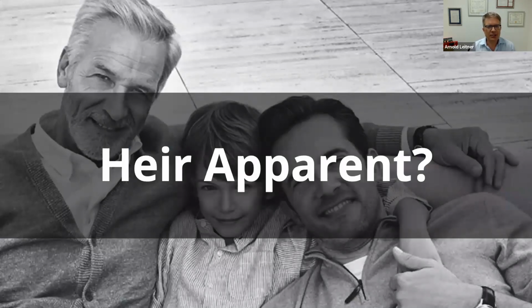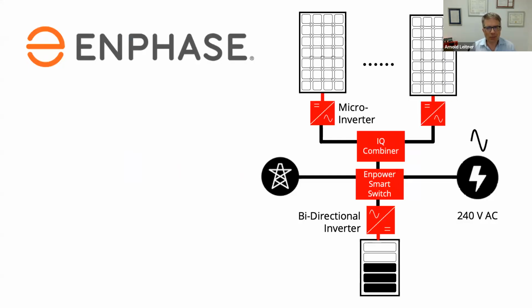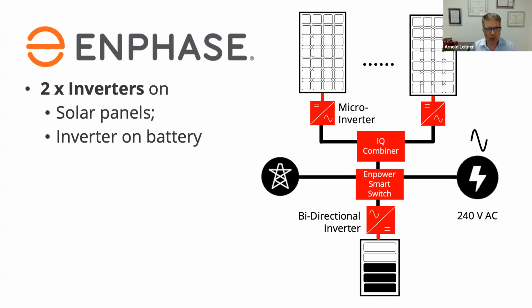So is the microconverter the heir apparent of this industry? Let's take a look here at how this now works in combination with batteries, because that is going to be a bit of a clue to where we're headed. So here's an Enphase system. You have the microinverter on the panel. You have all kinds of combiner box and electronic switchover devices, and you have a bidirectional inverter on the battery, which in fact is yet another microinverter with a lot of programming changes. They're pretty clever. They're reusing that, but they have two inverters. So one on the panel and one on the battery.